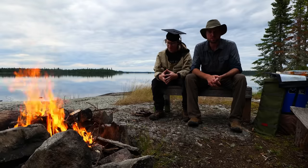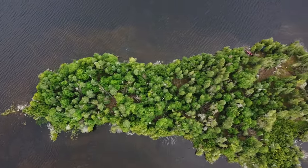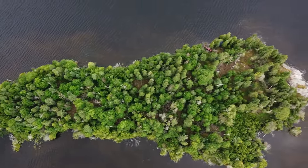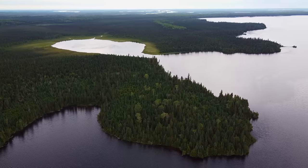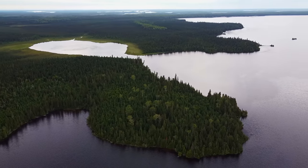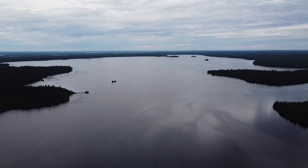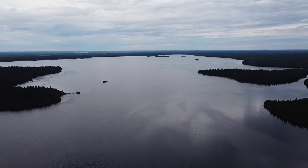Day one's almost in the books here. Been a great start to our trip. 200 plus kilometer route. Plan to be here about 12 days. And we're starting out pretty slow. We did a 1.2 kilometer portage to get in here. Paddled out onto the lake, onto this island site. Beautiful, relaxing start to the trip. Easing into it instead of bang, bang, bang, right off the bat.